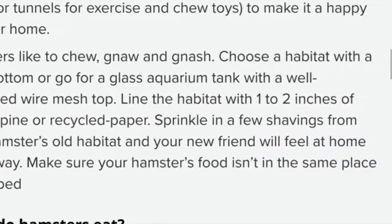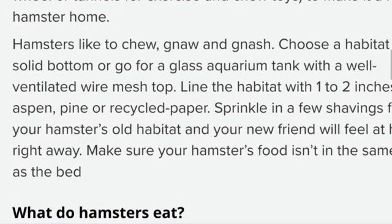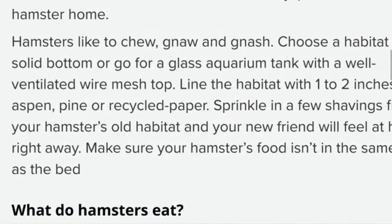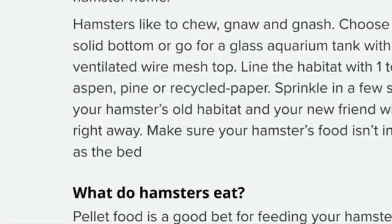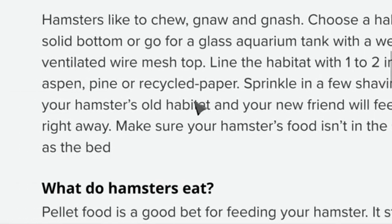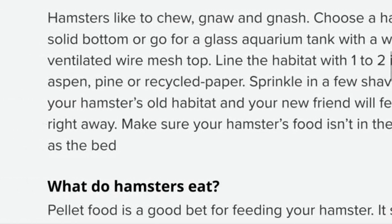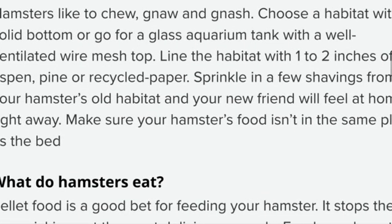Hamsters like to chew, not gnash. Choose the habitat with a solid bottom, or go for a glass aquarium tank with a well-ventilated wire mesh top. This is more preferred. Line the habitat with 1 to 2 inches of aspen, pine, or recycled paper. Sprinkle in a few shavings from your hamster's old habitat, and your new friend will feel at home right away. Oops, sorry, I went way too far.